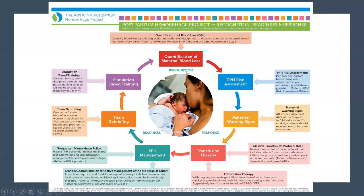This is the postpartum hemorrhage project that was developed by AWHONN, Association of Women's Health, Obstetric and Neonatal Nurses. It's our professional organization. This has decreased death from hemorrhage in the United States, utilizing this very well thought out plan. It's a protocol, really. And identifying that this needs to be put out to every labor and delivery unit and everybody using the same tool, it has decreased our maternal death from hemorrhage.